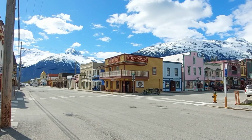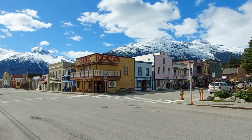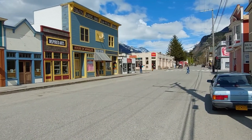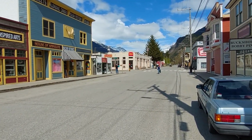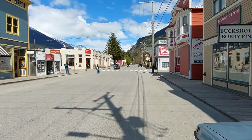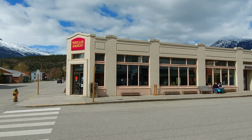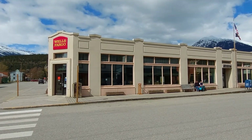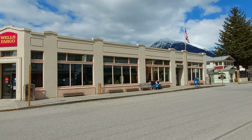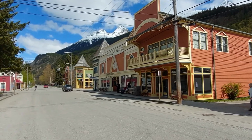Just more of the town. We're coming to the end of the shops at this street. As you see, it goes on, it's got to be another half mile. Go down it a little way. So, Wells Fargo, Bank of Alaska, and US Post Office. So, I think we're coming to a bit towards the old town here.